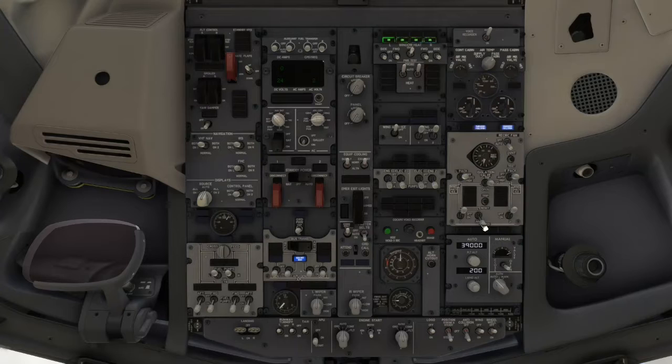Isolation valve to auto. Bleed on engines 1 and 2 on and APU off. And with that out of the way, we can now turn off the APU. APU is now turned off.